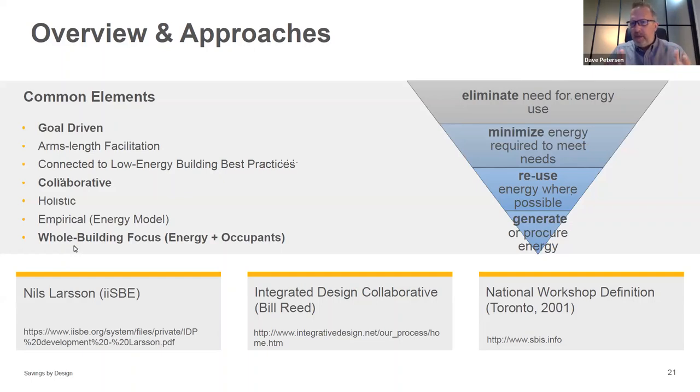Again, I'm mentioning one size certainly doesn't fit all here. We do see some different sorts of approaches. Bill Reed is the other guy that I kind of follow. He's an architect in the U.S. that has a slightly different approach at IDP. Really interesting stuff, though. And again, very client-centric, very collaborative, again, with key people.